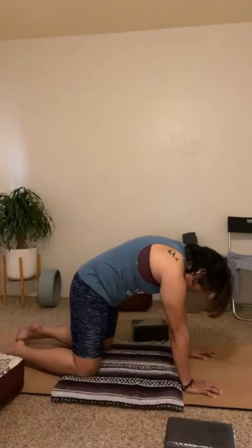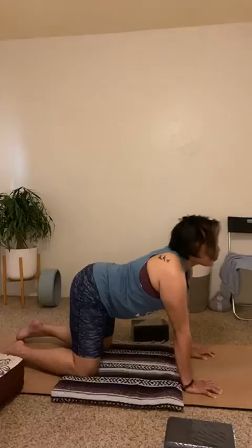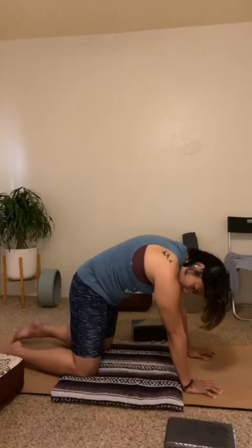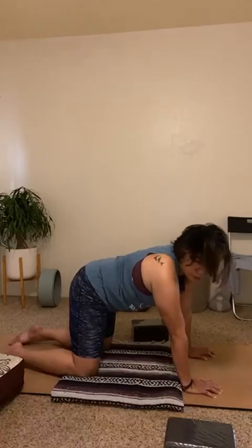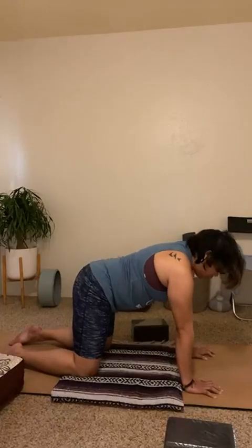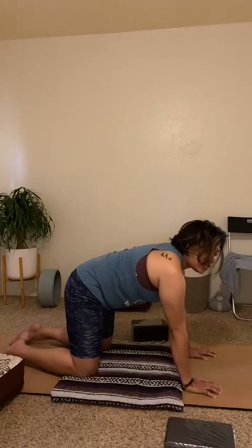And I invite you to move at your own cat and cow flow, whatever feels good. Dropping the belly into cow. Rounding that back whenever moving into cat. And when you're ready, find yourself back to neutral tabletop position.